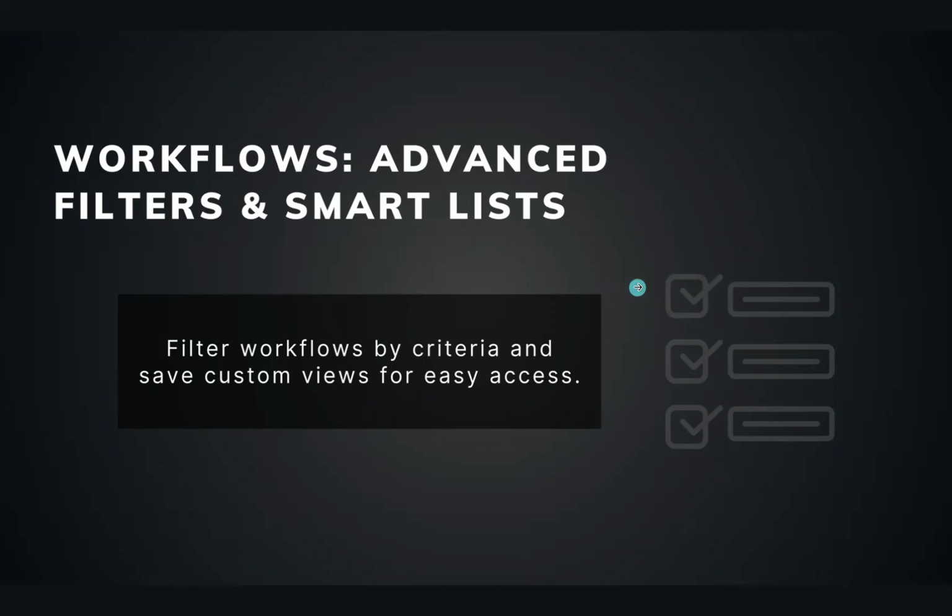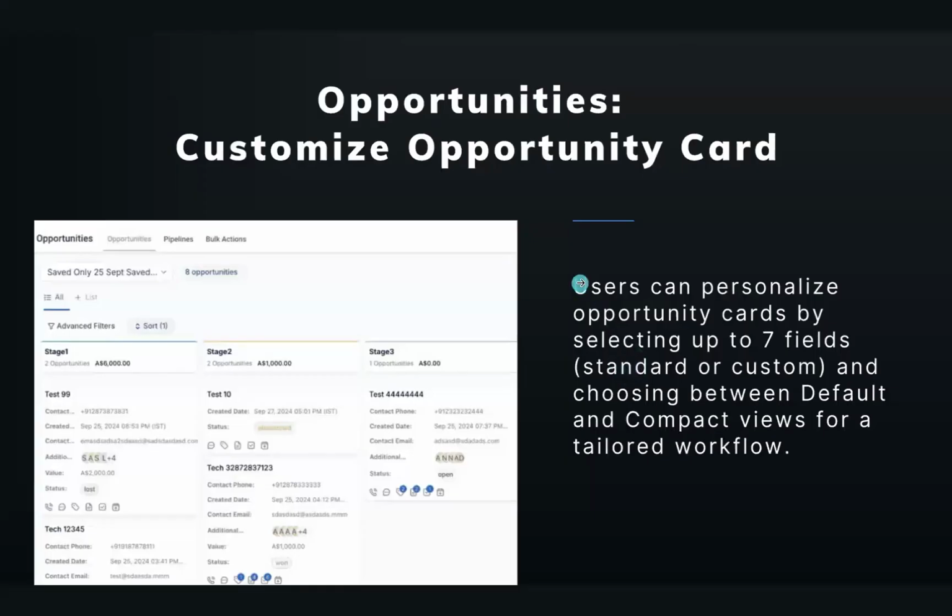This is a great tool for those of you that have a ton of workflows. For those of you that are in the branding bundles, it's already relatively easy to find what workflows are being triggered by what. But this is their answer to people that have 50 or more workflows in their account. All right, opportunities, customizing the opportunity card.